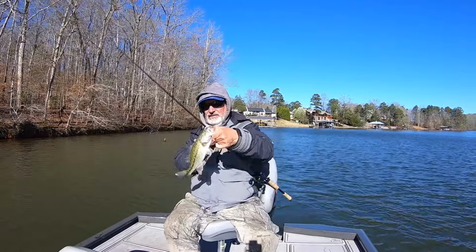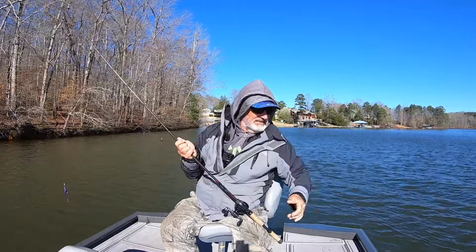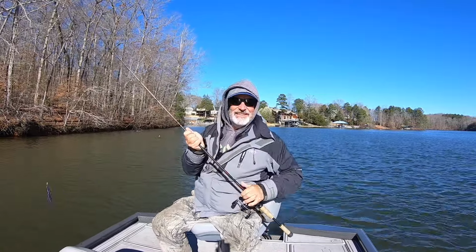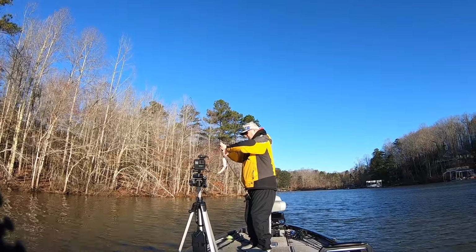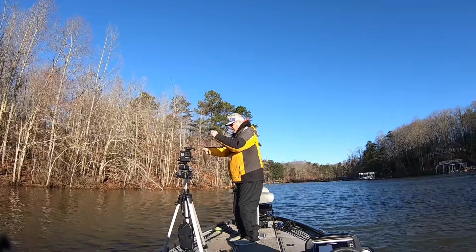Close to the tree. Yeah, they're long and skinny, you know, they're not giants. The old lizard, it works. They're getting a little bigger. I mean, they're still fun. It don't bother me.